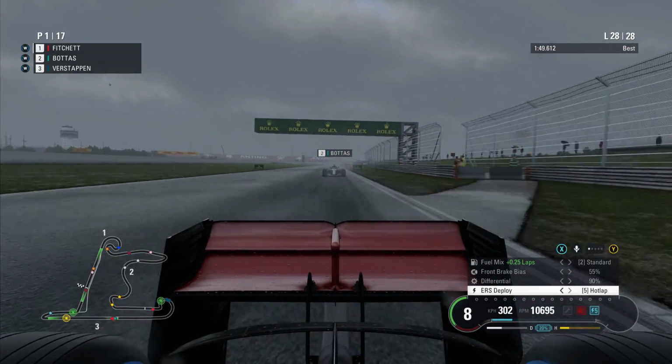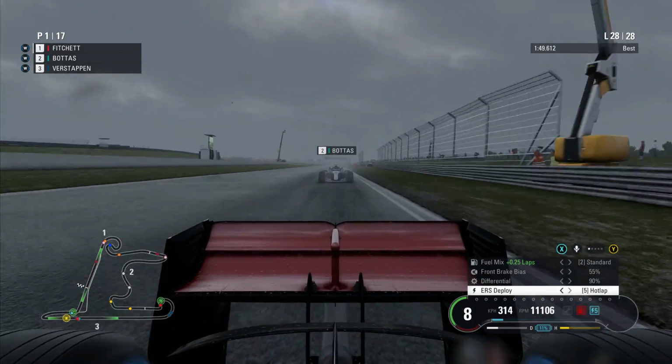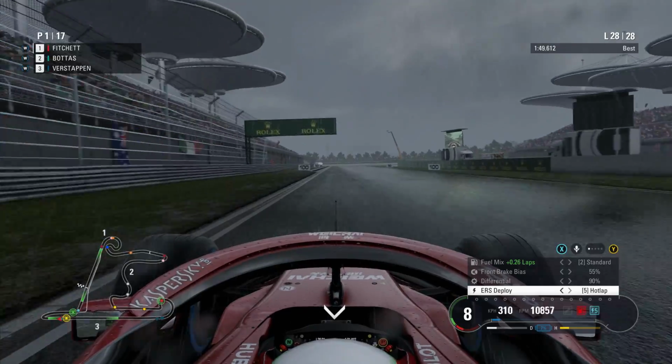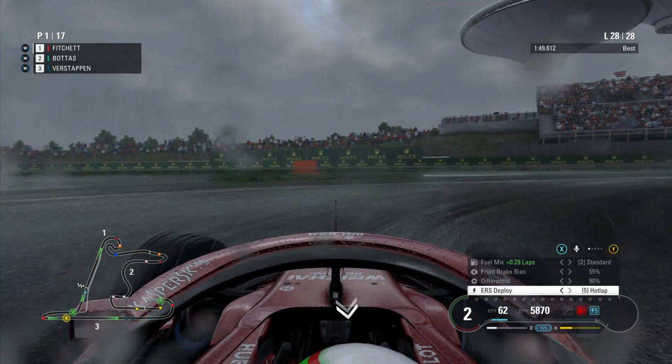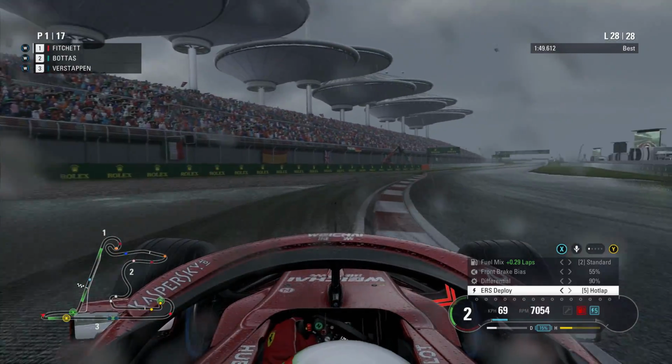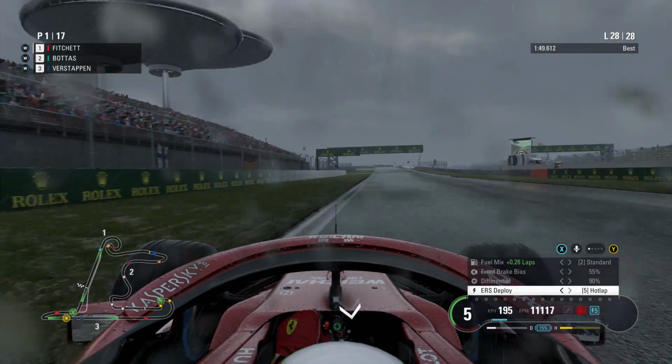I think we're just far enough ahead of Bottas, but we are running dangerously low on our battery power. On to the brakes we do go for the final, second last corner, I should say. Oh, we've gone wide, we've gone deep. Bottas has got a run. We're side by side, heading up to the final corner.